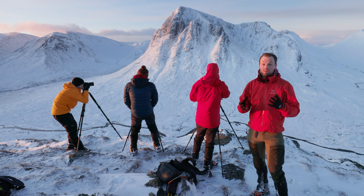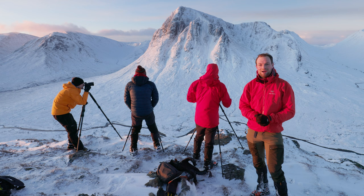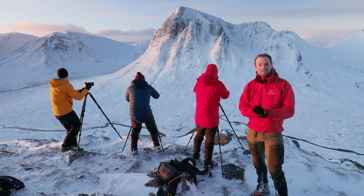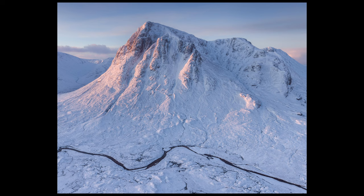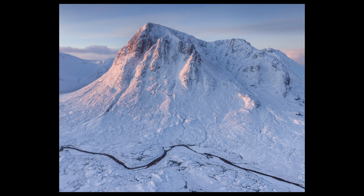This is our last day of a pretty wild workshop, so we've absolutely earned this amazing sunrise that we're having at the moment. And as you can see, the light is happening right now, so I'm going to take some photos. So this is a bit of a when in Rome image. Many people have photographs of Buachaille Etive Mòr from this viewpoint, but it is one of Scotland's most spectacular mountains. And obviously here we have perfect snow cover and beautiful lighting too.